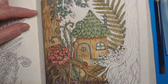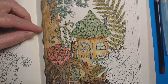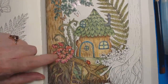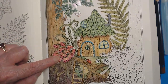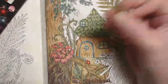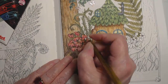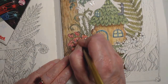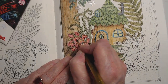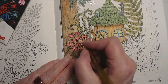Now, what will be the next thing that I work on here? I believe it is going to be the sky, and I am going to use the graphitins for that. But before I do, I am actually going to add some glitter gel pen to these flowers. I want them to stand out just a little bit more, so I'm just going to add a little bit of glitter gel pen to them. I've never found anything that can't be enhanced or improved with a little glitter. That's hard to say three times. I'll hold it up when I'm done adding it in there, and it'll look really cute.